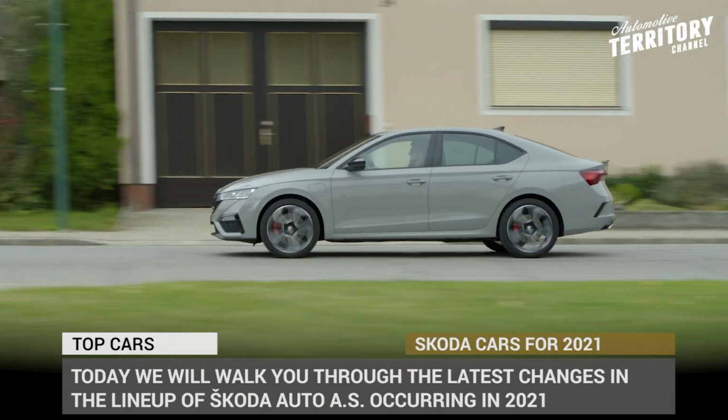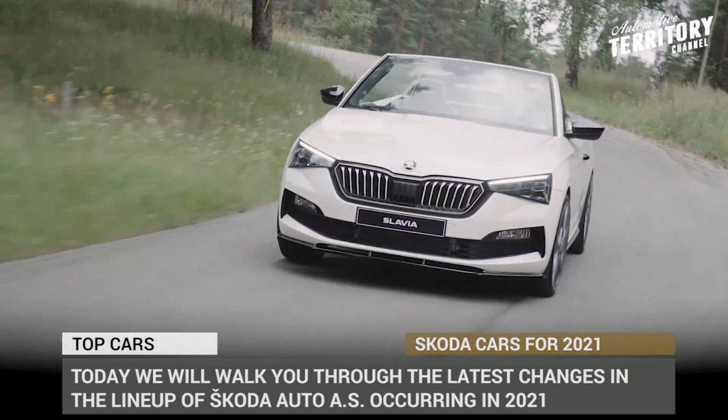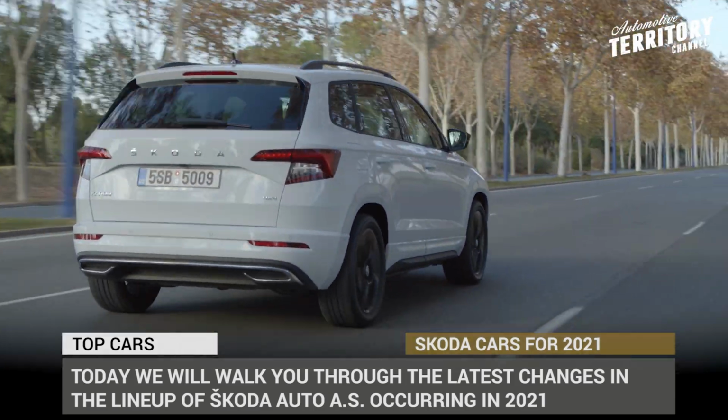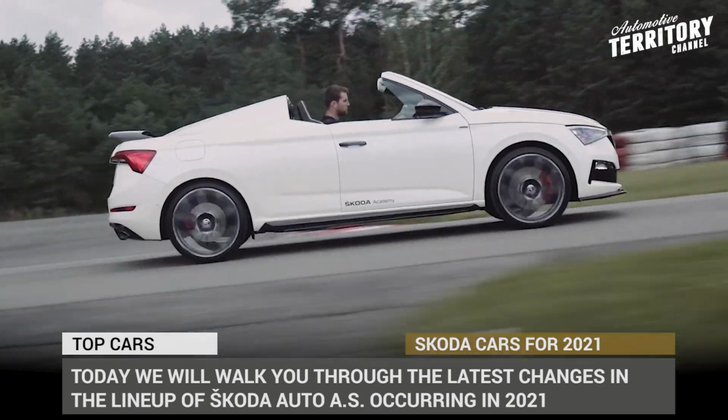In more recent years, the Czechs have also begun stepping into the premium segment by exploring braver designs and providing drivers with richer equipment packages. Today we'll walk you through these latest changes in the lineup occurring in 2021.